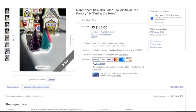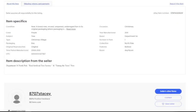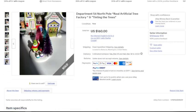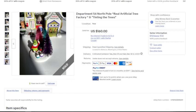Now, they claim this is new. I don't see a box anywhere in these photos, so I don't know for sure if it ships with one. Let's go down here. Yeah, they're marked as new. They say they have the original box. I don't see it in the picture, so I'm a little suspicious of this listing, to be honest with you. But the items are in good condition, and that is what they sold for.